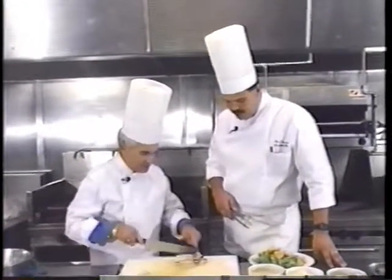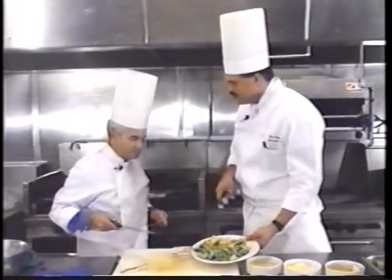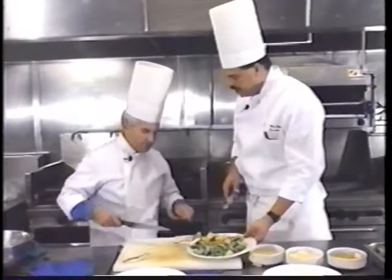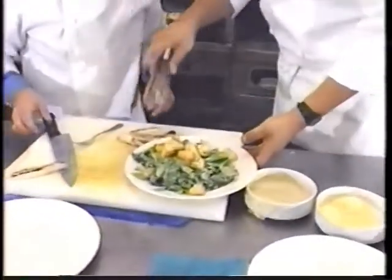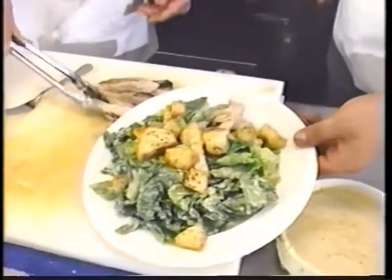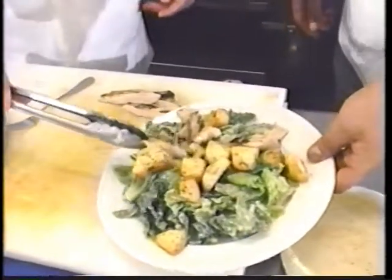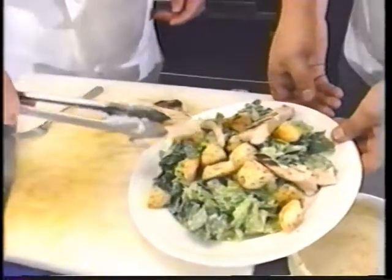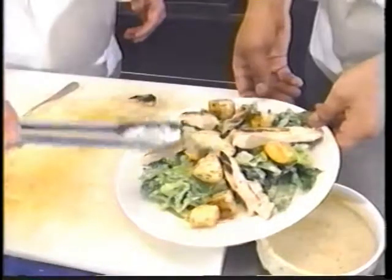And what's next? Now what's next is we'll take that basic traditional Caesar, and we want to place it on top of the chicken. The best way we do that is we want to put it in a round circle with these tongs. Okay. Just spread it right around lengthwise. There it is. Sort of like a star configuration. Hey, I'm catching on. Must be the hat. Must be. And of course, your excellent guidance.